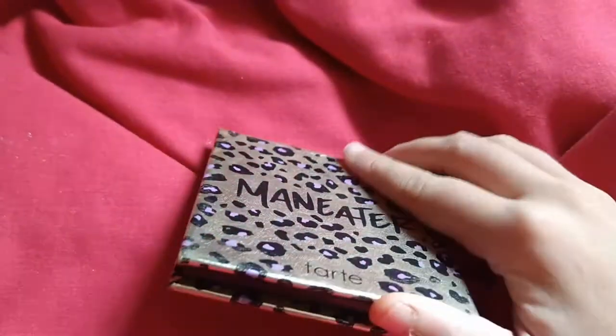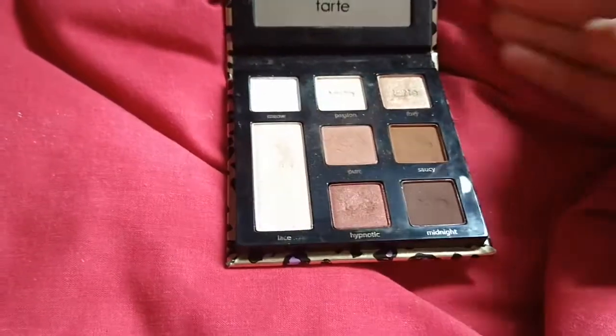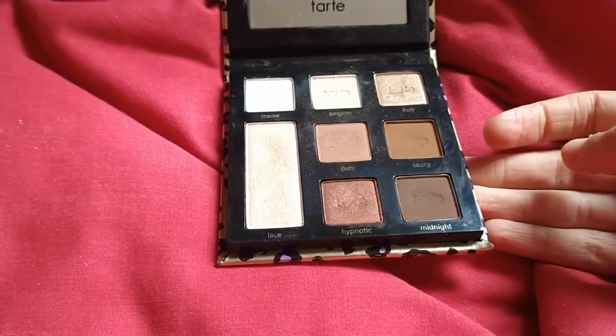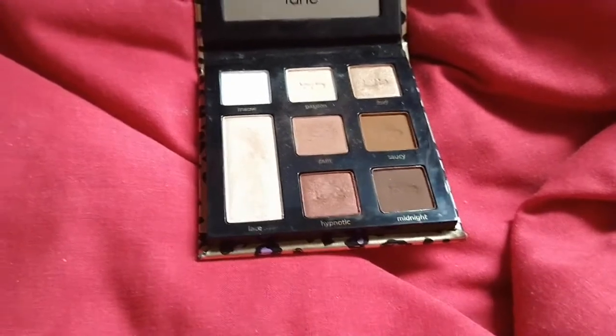Right, onto the stuff that's 100% worth it. So the next thing is the Mania Palette. Oh my god, I love this palette so much. This is the first high-end palette that I actually loved. I was like, oh my god, this is amazing. Try Too Faced, overhyped palette. Try Tarte. I was like, oh my god, I love this. I need to try more Tarte eyeshadow palettes.